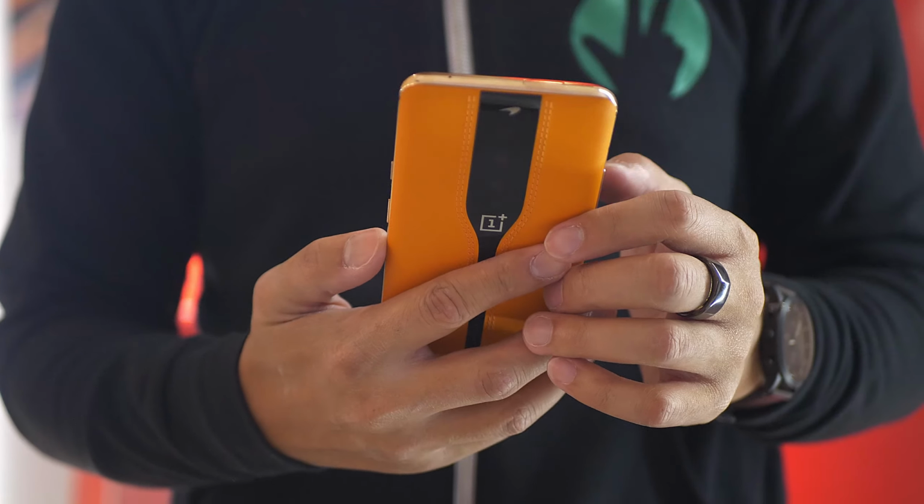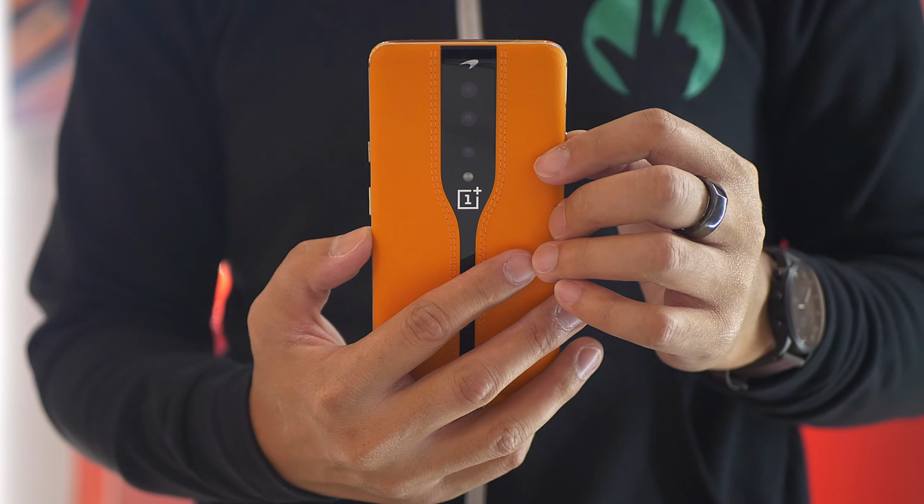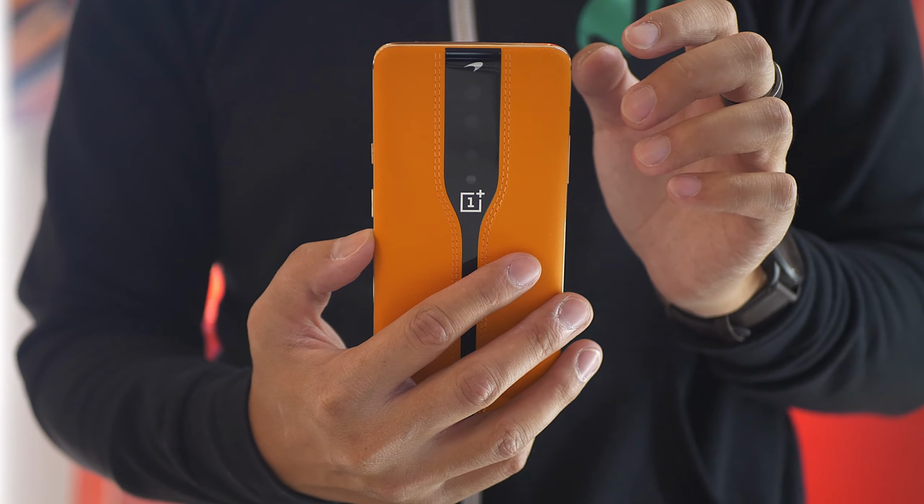In any case, we're taking a look at something that you probably are aware of, but I wanted to give some of my thoughts on the OnePlus Concept One. Now, first and foremost, there's really not a whole lot different about this particular phone, especially when it comes to the specifications. It's basically a slightly rebranded and also slightly redesigned OnePlus 7T Pro McLaren edition.